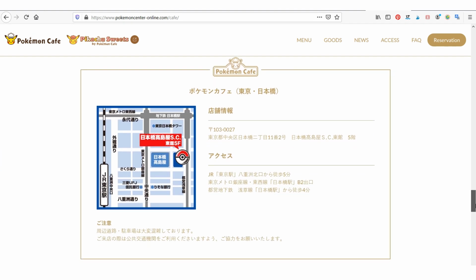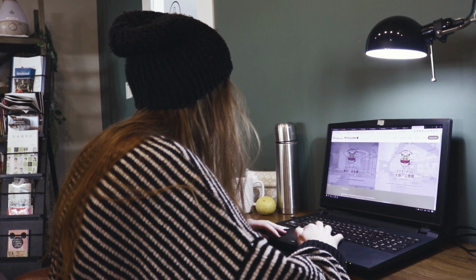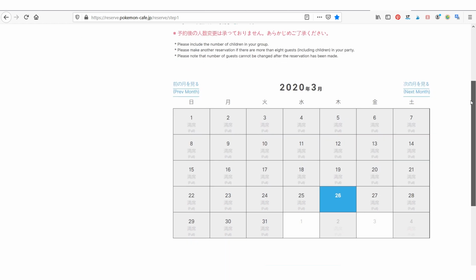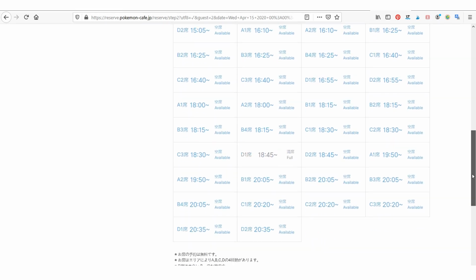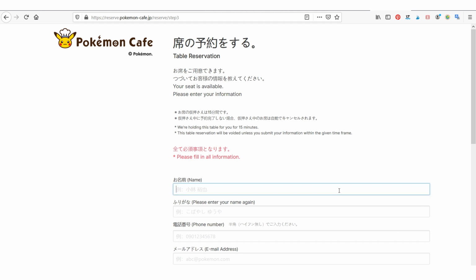To book a table, click on the brown button, which you can find in the upper right corner. There are two locations of the café. Since I live in Tokyo, I picked the one to the left. Next step will be to tell them how many people you are, from 1, 2, 3, 4, 5, 6, 7, 8, up to 8. And now it's all about the date. Since March is entirely full and booked out, I decided to book for April 15th, and there are actually a lot of time slots left, from early morning till kind of mid-late evening. I like lunch, therefore I decided to go there for lunch with the beautiful Brina.